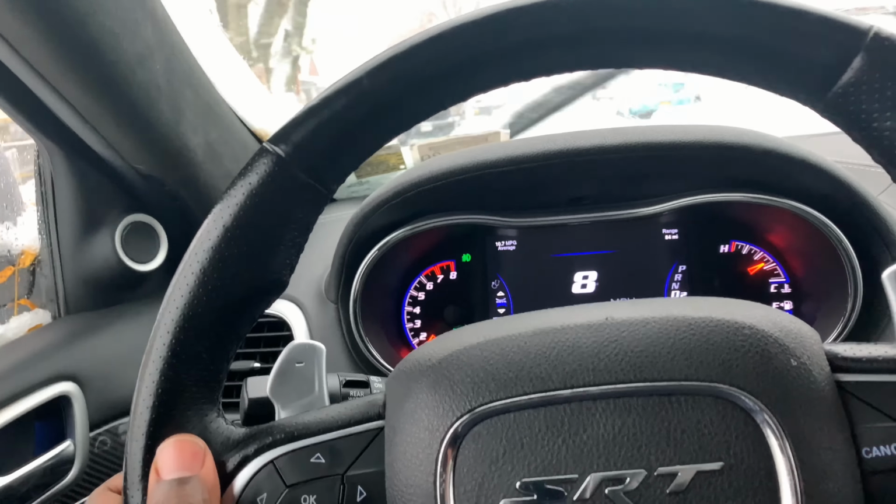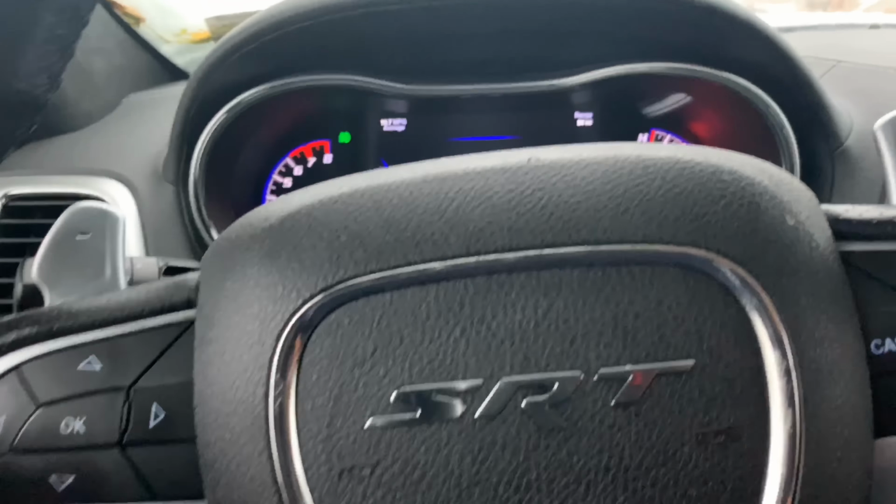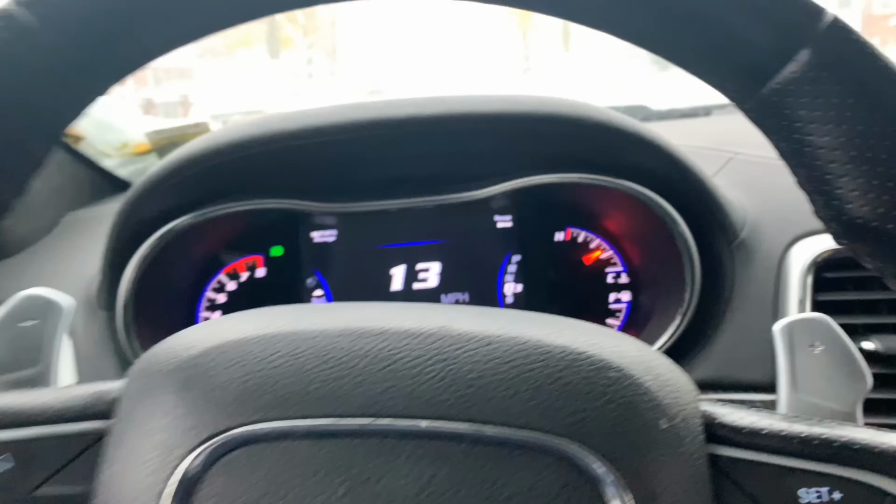My ass is nice and warm. I got the heated seats. And yeah, I mean, it does what it has to do. That's all it has to do, is just do what it's supposed to do. That's all. But it's a very good truck. It's a very, very good truck.